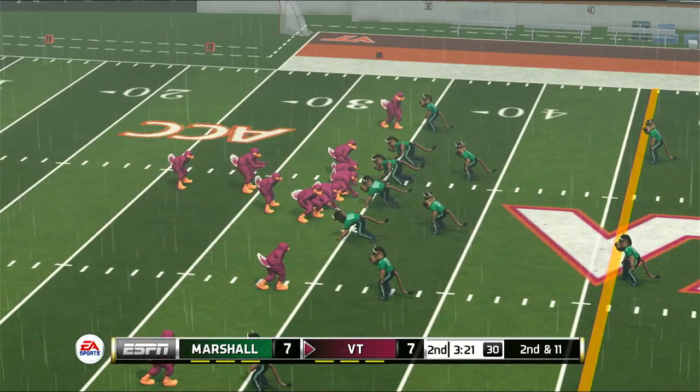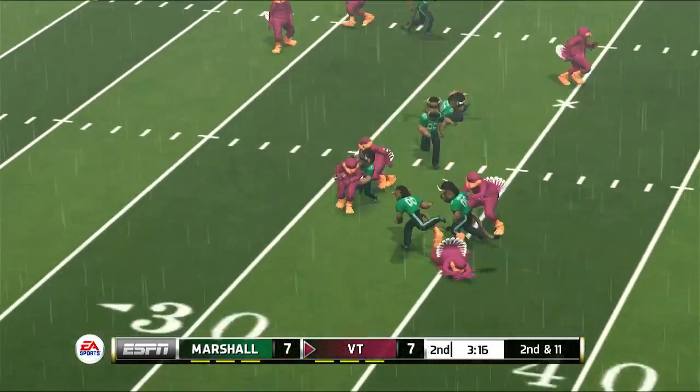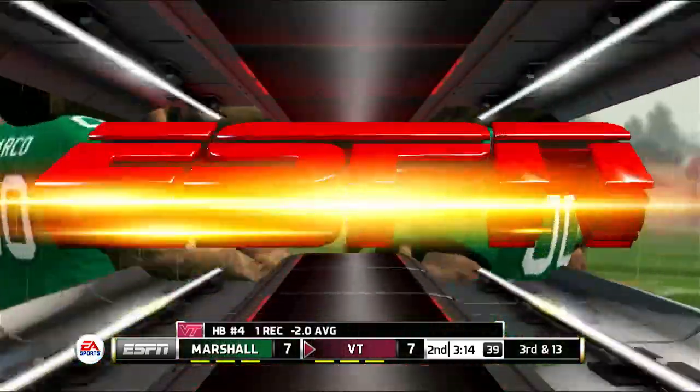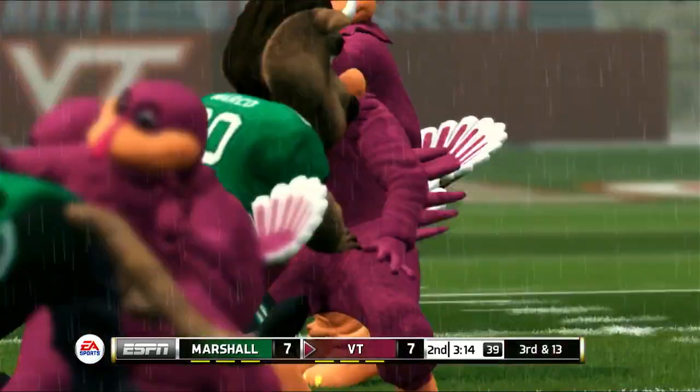Give me that ball, defense. Dumps it complete to the halfback over the middle. He's gobbled up in the backfield. Number 96 brings him down. That'll make it third and 13.